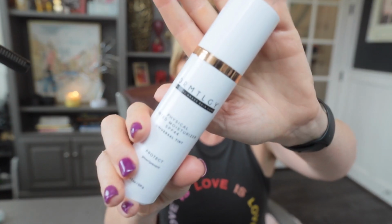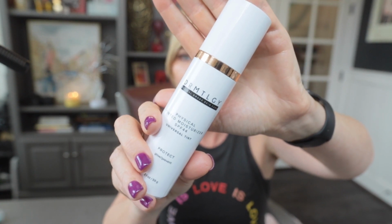The second sunscreen that I've been using, and I've been using this for quite a while because it was sent to me before it was launched last month, and that is the Dermatology. This is their new physical sunscreen. You guys, I got sent this maybe a month in advance of the launch, and I had to contain my excitement because it is absolutely beautiful.